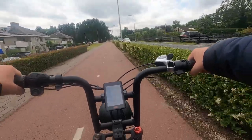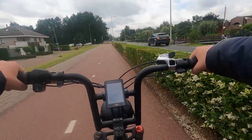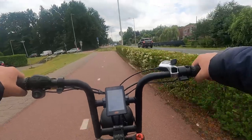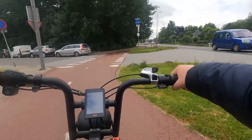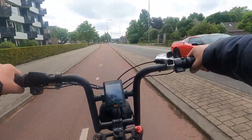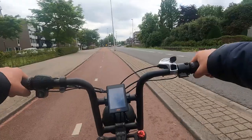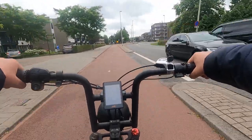I also love the fact that the ride height is higher than on the S2. You can see it's made for Dutch people, because on average Dutch people are taller. Now I'm not the tallest person around, actually I'm more like a hobbit within the Dutch civilization, because I'm not that big at all. I can still enjoy these things. For example, when I just stepped up on the bike to start riding and recording, I really had to tippy-toe a little bit, which was fun.